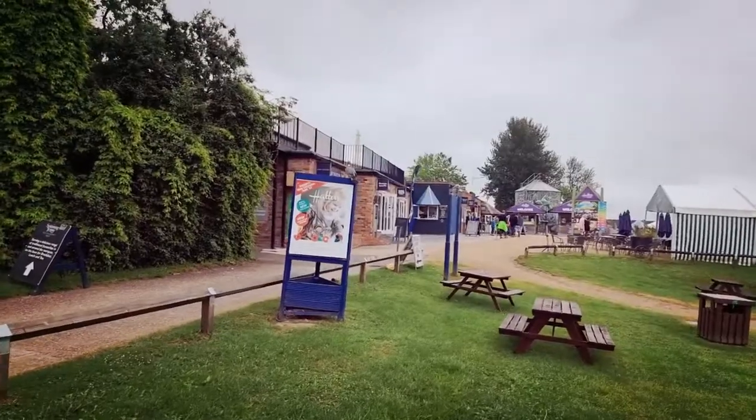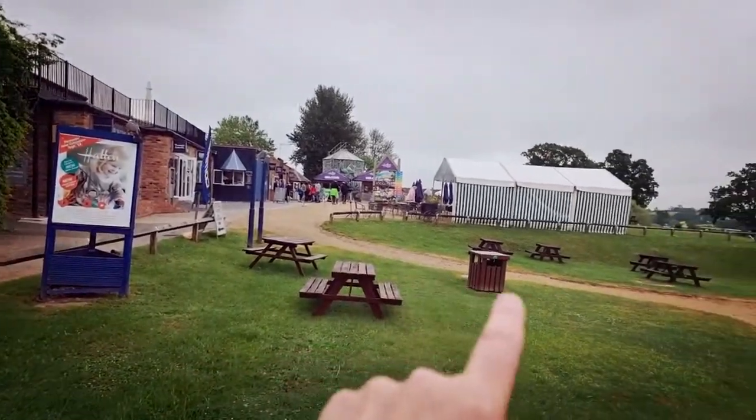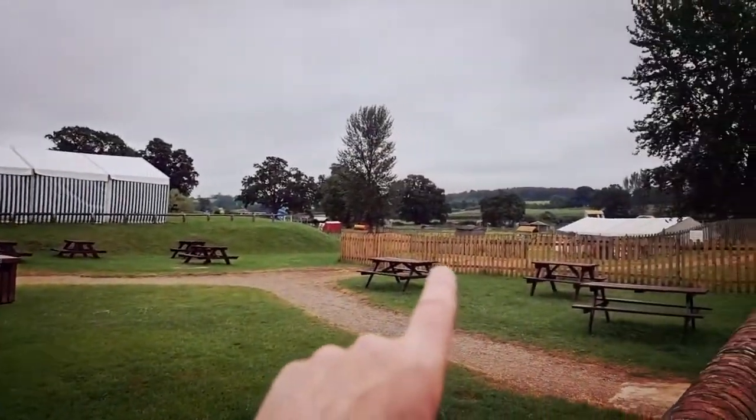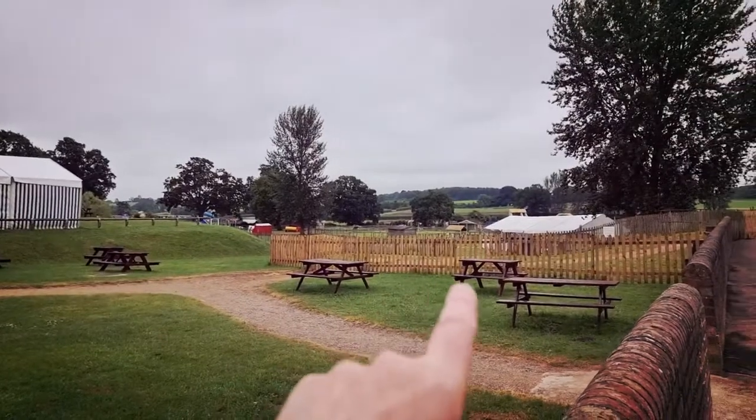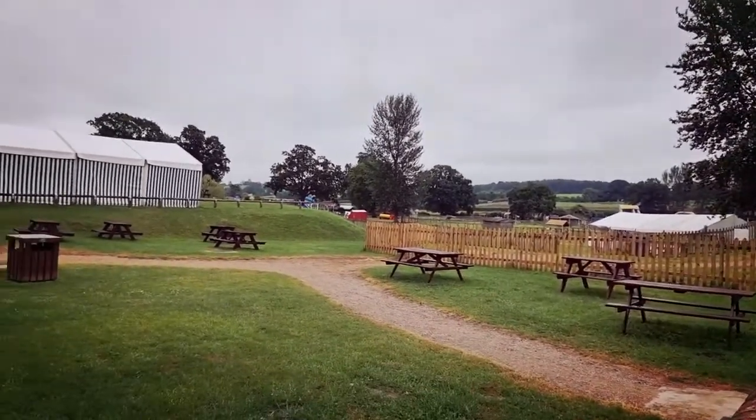For me, the best place for them is in the kids area, and I'll show you that. This is the children's area over here, and then there's an animal farm down here, so they can go and play with the animals. They can touch them, feed them, ride them as well. And this is the sweet shop. It's got to be done.